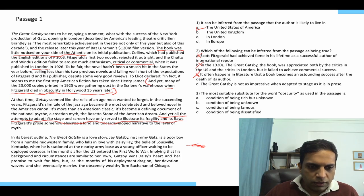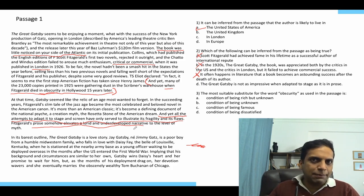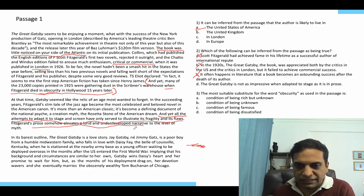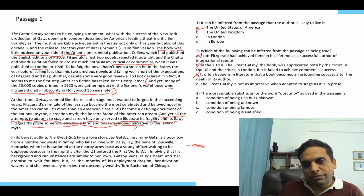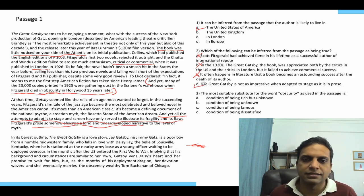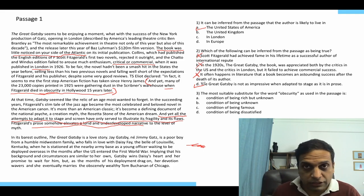Also, the prose somehow elevates a lurid and underdeveloped narrative to the level of myth. So these two sentences say that stage adaptations haven't been very impressive and the prose itself is very impressive. Therefore, option D, which says it's not as impressive when adapted to stage as it is in prose, is absolutely correct. D is the right answer. Now, of course, we spent a lot of time on this question as we were discussing it.